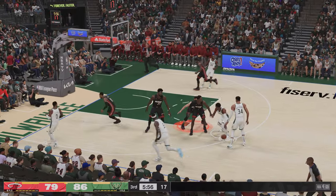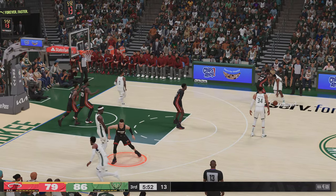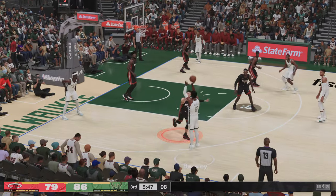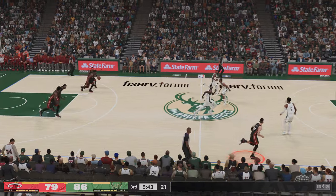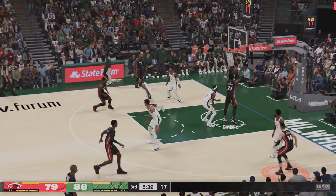Antetokounmpo with it. Beasley with it. He's guarded by Hero. Over to the wing. Antetokounmpo outside. Beasley for three. Miami grabs the miss. Adebayo's got double-digit rebounds now in the game. To the middle. Here's Embiid.